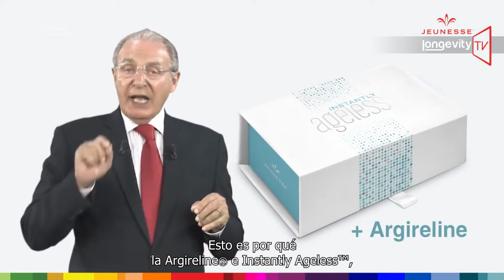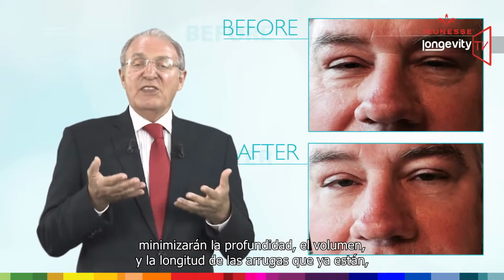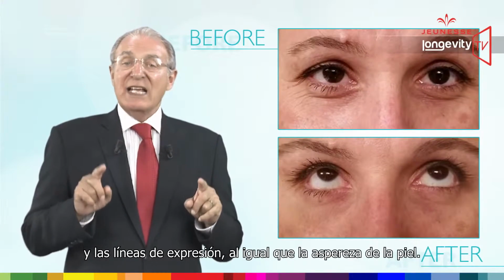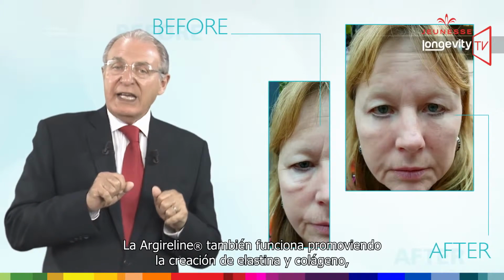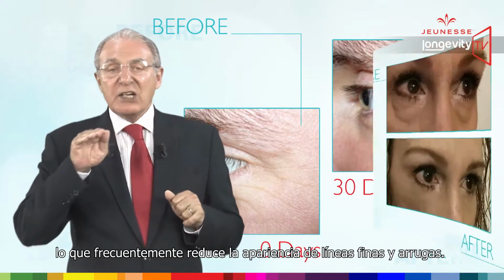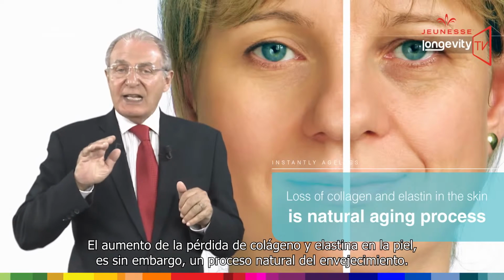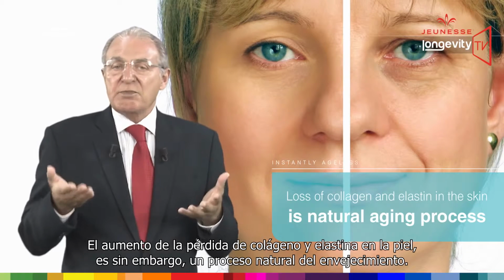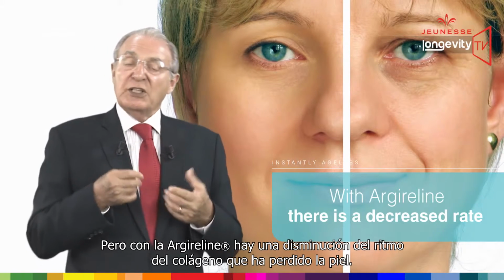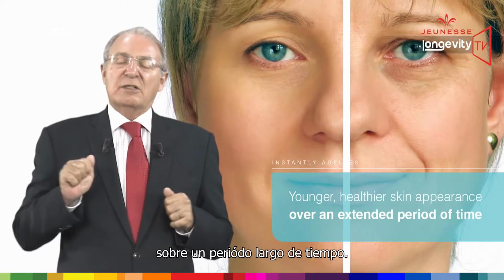This is why argireline and Instant Ageless will reduce wrinkle formation, will minimize the depth, the volume, and the length of existing wrinkles and expression lines, as well as skin roughness. Argireline also works by promoting the creation of elastin and collagen, which often decreases the appearance of fine lines and wrinkles. The increased loss of collagen and elastin in the skin is, however, a natural aging process. But with argireline, there is a decreased rate at which skin collagen is lost. This leads to a younger, healthier skin appearance over an extended period of time.